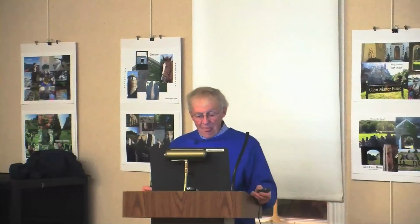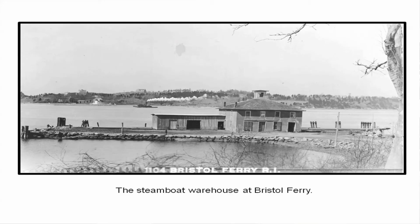Bristol Ferry. This building was a steamboat wharf. It was a place where they stored goods to be shipped on the steamboats. The first steamboat in the bay was the Firefly, which came here about 1841. And that spawned a massive growth of the steamboat industry between then and actually into the 20th century.